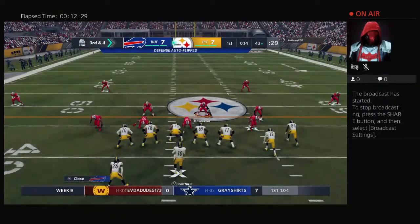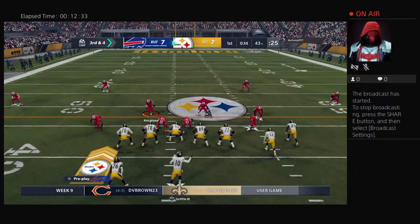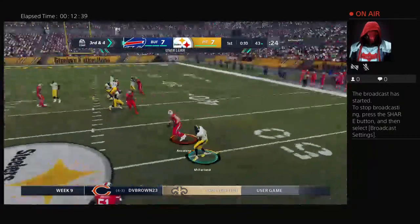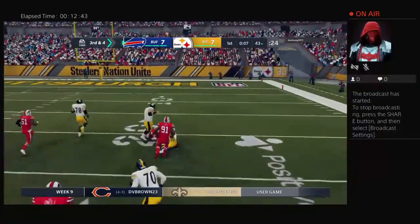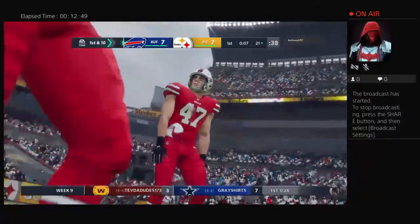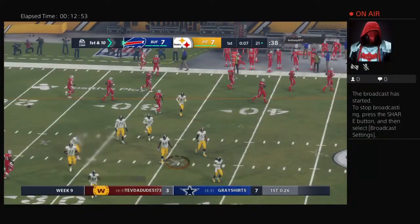Now they face a 3rd down and 4 after that incompletion on 2nd down. Out of the gun, Griffin. He rifles one that's intercepted. It's the linebacker, Alex Anzalone. And a terrific return as he takes this thing all the way down near the 20-yard line. They'll take over 1st and 10 at the 21-yard line.